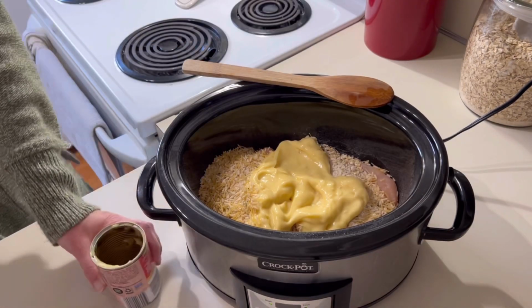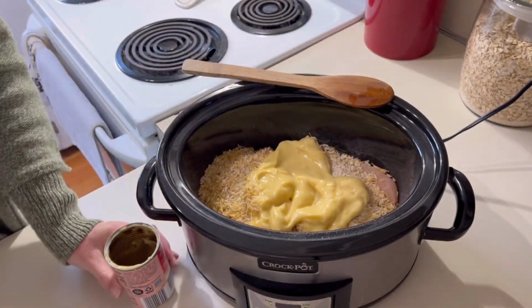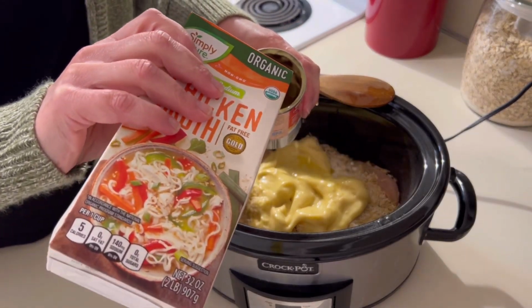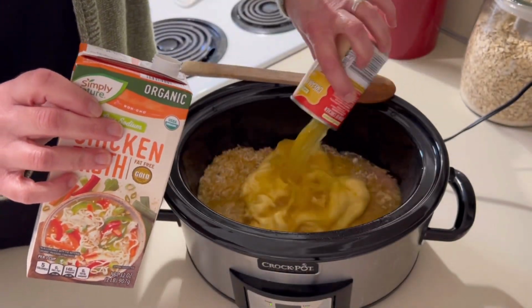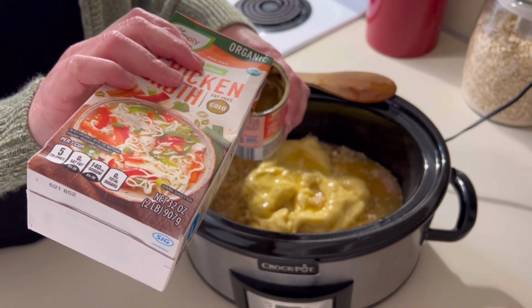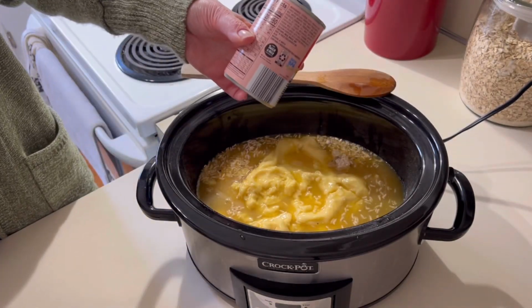All right, now we are going to add our chicken broth. And what we're going to do is take our can of cream of chicken, our empty can, and fill it up twice. And that's how much chicken broth you use. Just pour that over, fill it up one more time. This is probably 2 cups, maybe a little bit more. All right, and there's our second fill. And you can't get much easier than that.